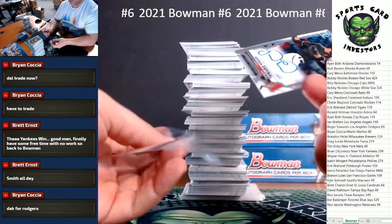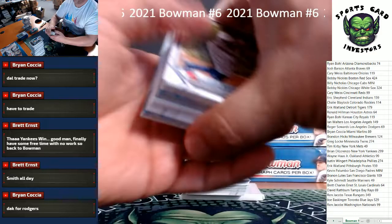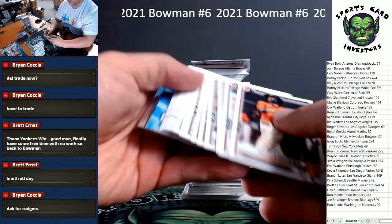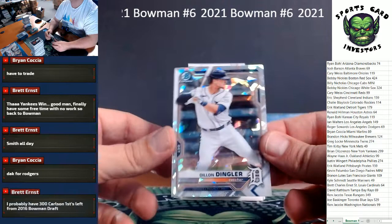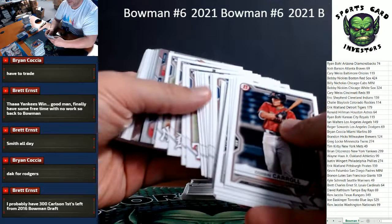You guys remember what we were doing for the 2016 draft? Triple case breaks. My, how times have changed. There's guys doing single box breaks. We were doing triple cases. And we had a wait list. A long wait list. It was unbelievable. That's so cool. Dylan Dingler. Wow, I think I'm going to collect this guy just because of his name, Dingler. 300 Carlsons left from the 2016 draft. Yeah, right? You had the Cardinals in like every three case break.